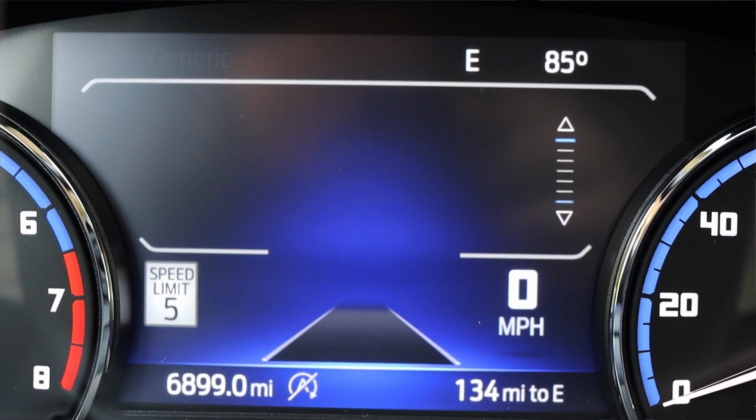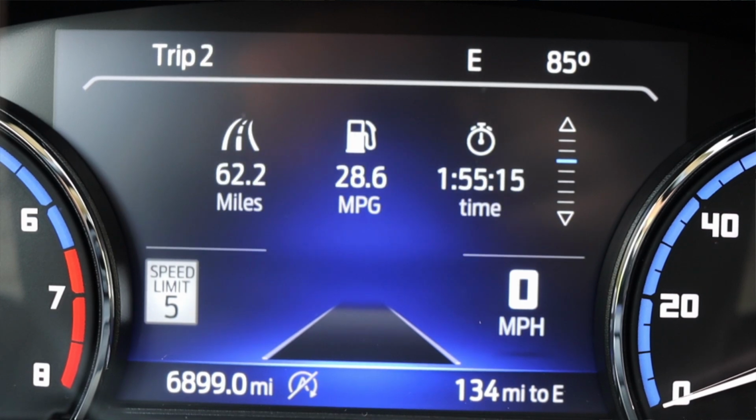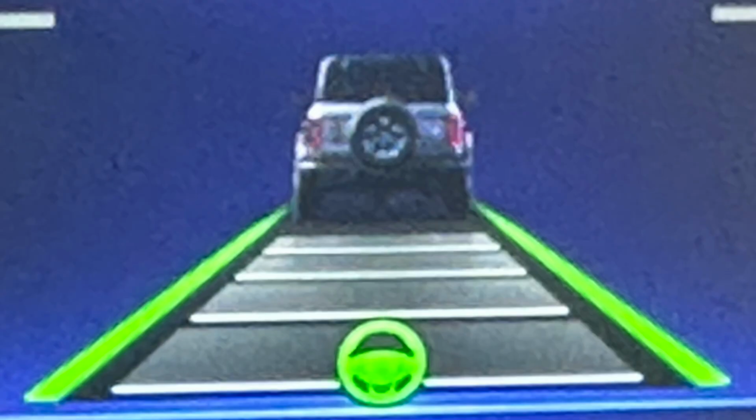One little tiny thing that bothers me about this gauge cluster screen is that when you are using adaptive cruise, it shows a full-size Bronco, not the Bronco Sport, just to remind you that you have the light version and not the paid version.